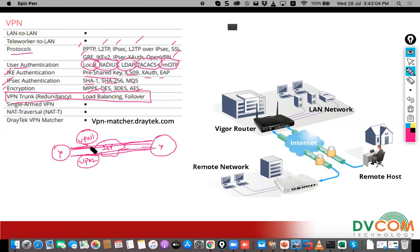By default, the VPN 1 trunk will be active, and the second one is VPN 2, and you can do load balancing between them as well. But you have to take two internet connections connecting to the same site, and only then is it going to work. Even if you want to do failover between them, you can do it. For example, this trunk right now is in an active state, so by default all your traffic is going to be forwarded through VPN 1. Whenever VPN 1 is down, your traffic will automatically go to VPN 2.